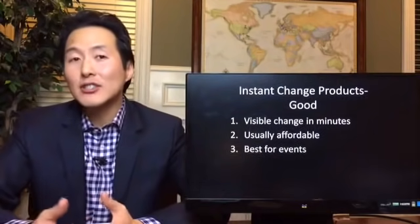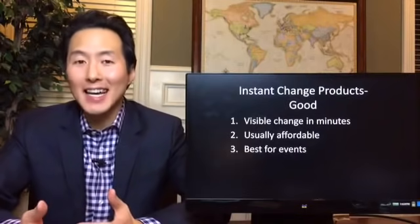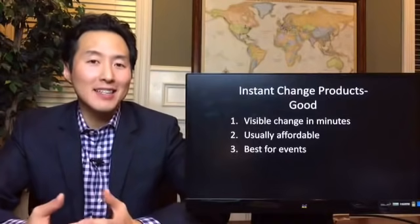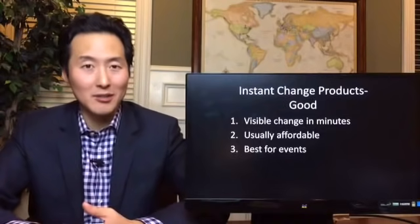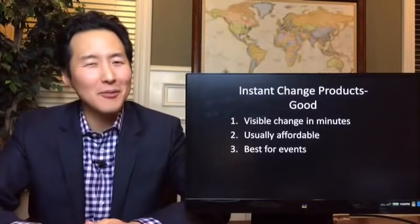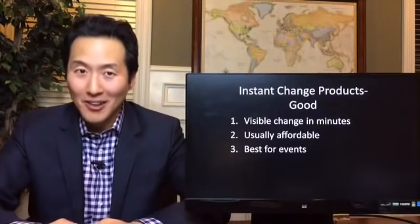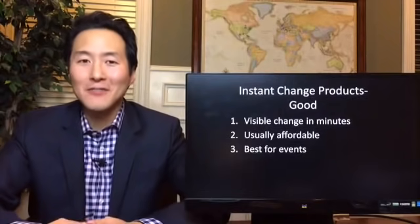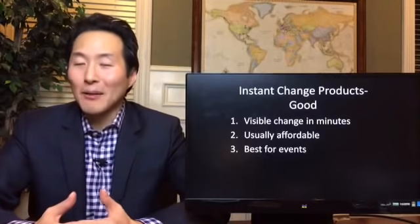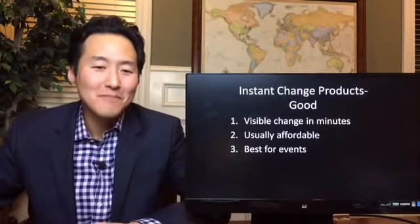These types of instant change treatments are usually best for an event. So if you've got a date, a class reunion, a family reunion, or a party that you want to go to, if you're going to see somebody that you haven't seen in a long time and they don't really know how you look, and even better, if you're not going to see them again for a long time, these can be very nice products to use. By the time they wear off, they'll be none the wiser that you don't actually look quite like that.